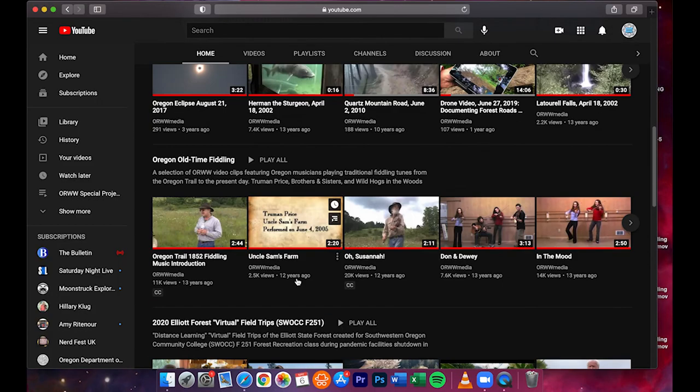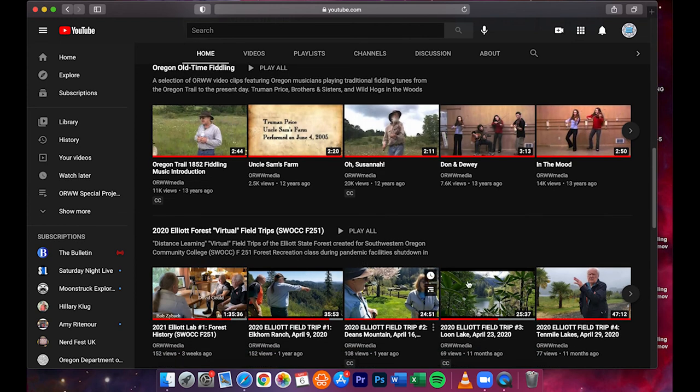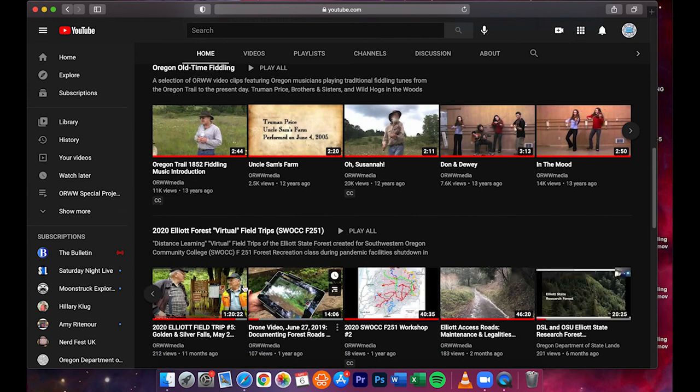Here we are on the fifth and final field trip to Golden and Silver Falls. We meet with some locals to tell us a little bit about the area and the people that used to live here. And here is a view from the top of Golden Falls. There's a really cool hike along the old county road to get here. And now I will show you how to navigate to field trip number 5. I'm going to scroll down to the virtual field trips playlist and find field trip number 5, Golden and Silver Falls.